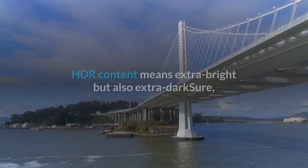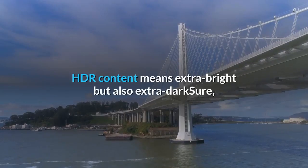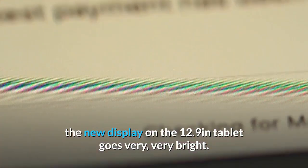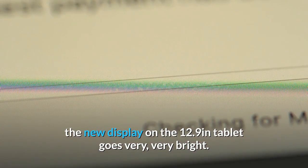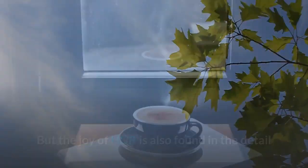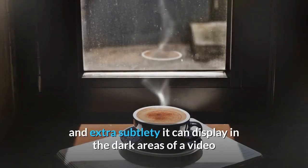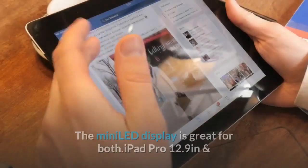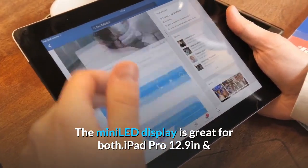3. HDR content means extra bright but also extra dark. Sure, the new display on the 12.9 inches tablet goes very, very bright. But the joy of HDR is also found in the detail and extra subtlety it can display in the dark areas of a video or photo at the same time. The miniLED display is great for both.